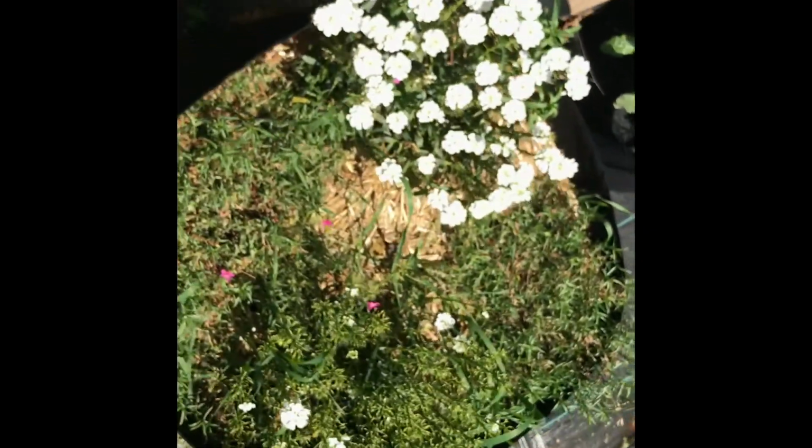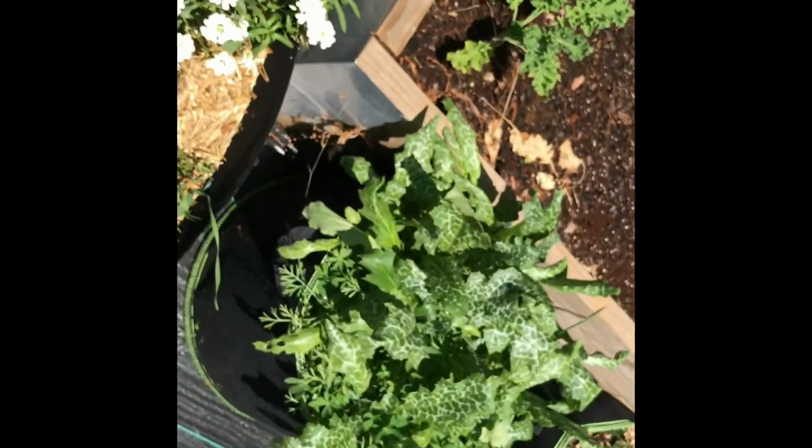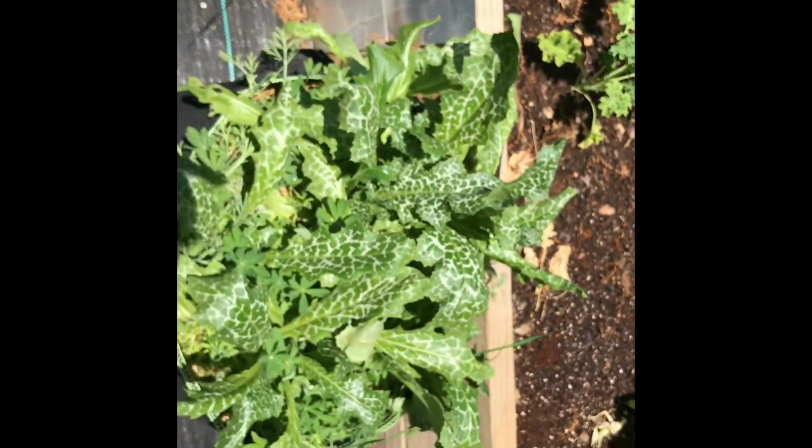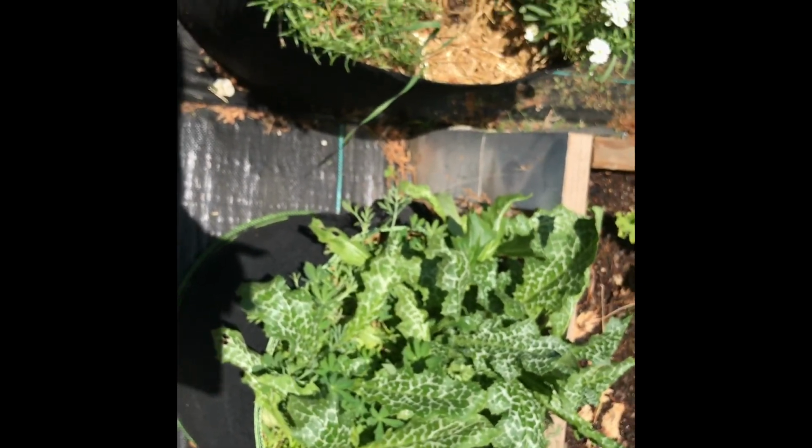These are just flowers. These are some wildflowers that I put in here. I never got any flowers, so I'm wondering if I just put too many seeds in there. But I still like it. I'll let it stay.